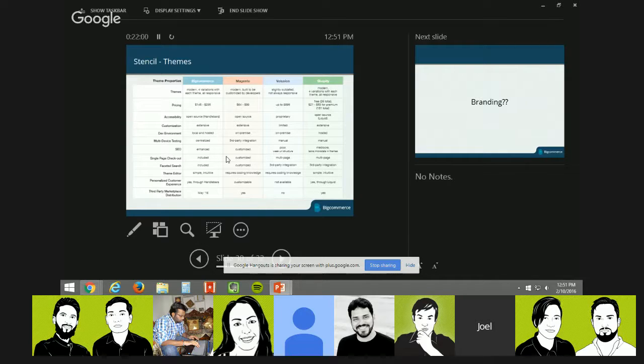So based on themes, we consider they're all responsive. There are 4 variations of each theme, so they can be more vertical or specific. Not all of them are released yet. By the end of Q1, all of the Stencil stuff will be released. You guys will fully work on it.